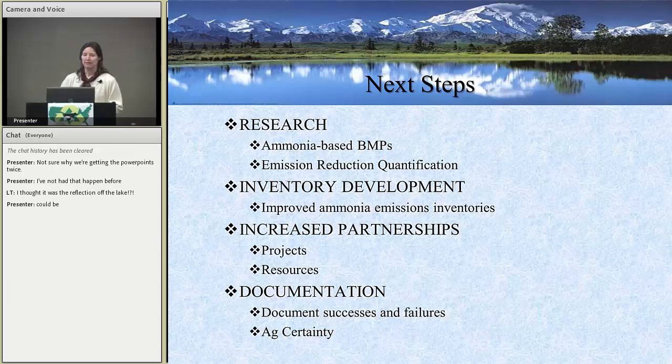And we need documentation. As I mentioned, we have the early documentation of what our successes have been as a subcommittee. But now we need to take that to an ag certainty type framework, something where producers get some credit, they get acknowledgement from regulatory agencies that they are doing something proactively in advance of a regulatory mandate. So should people start talking about regulations, maybe they get that credit and they don't have regulations right away. They have 5 years, 10 years more to continue their voluntary BMPs. So that ag certainty piece could be quite important.